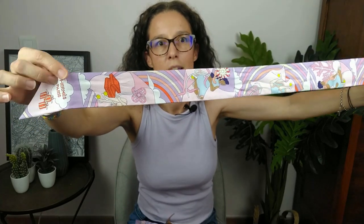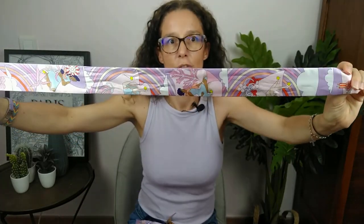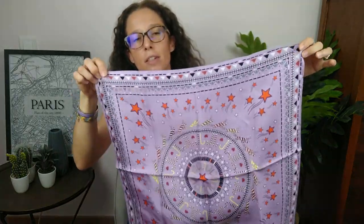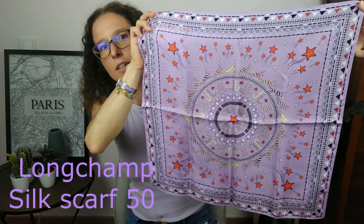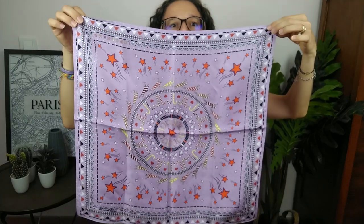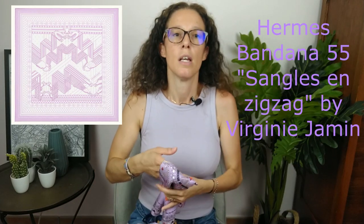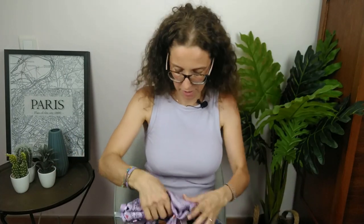I will put the name and, yes, gorgeous lilac and touch of pink, of turquoise. So I was really happy to have my hands on it. So my very recent Longchamp Silk Scarf 50, look how gorgeous it is, and I'm really happy to add it in my collection. Hermes has done a bandana in mauve. I tried it in the boutique and this shade was not for me. So sometimes lilac is not okay.